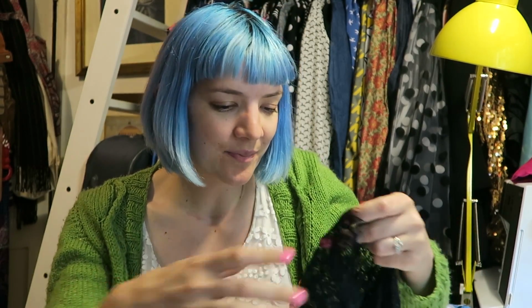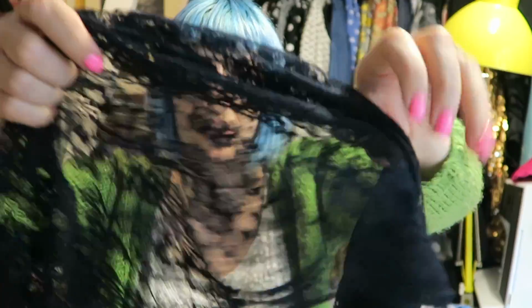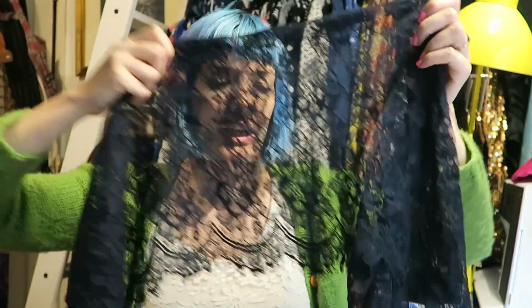So I guess the last piece I have to show you is just this lovely bit of blue lace that I think was 50p, and it's beautiful. It's really lovely. So it's navy blue, and I think it will just end up being a trimming.